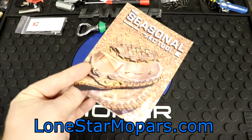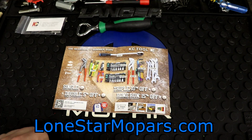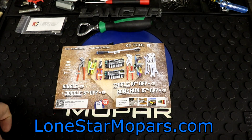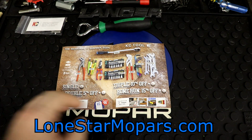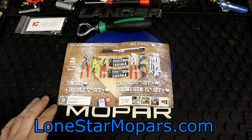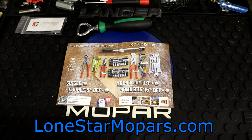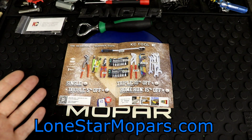Now, got the glove, got the infield dirt. If we flip it open, these are your tools. You think baseball, you've got 9 innings, 9 batters, lots of 9s, right? There are 9 tools that you can actually pick up here. And the way they've done this is something I like. Harbor Freight recently did this with their Icon sale: you buy 1 item, you get 10%, 2 items 15, 3 items 20, 4 items 25%. That's kind of what you see here.